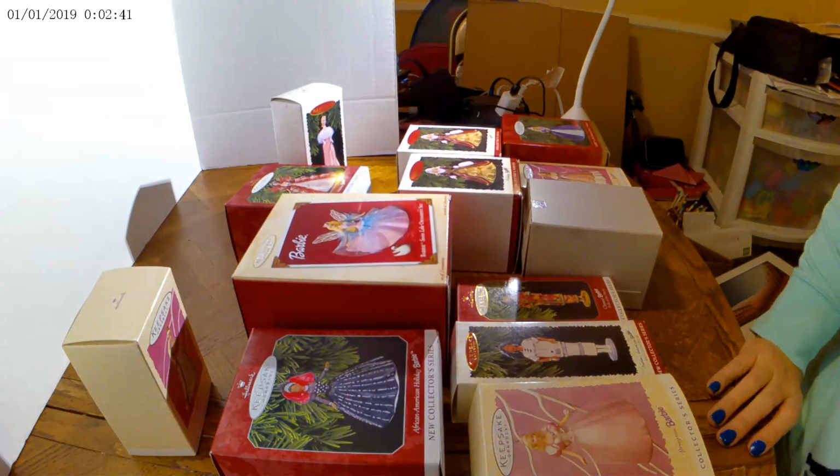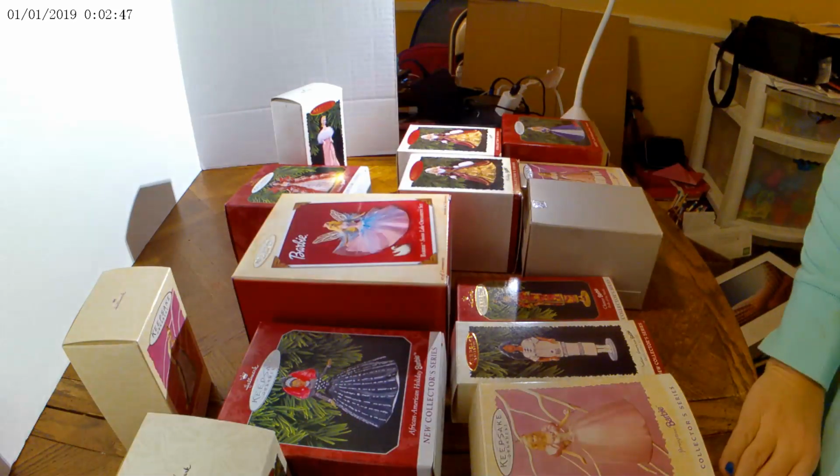The postal service is overrun. It's super packed and busy.